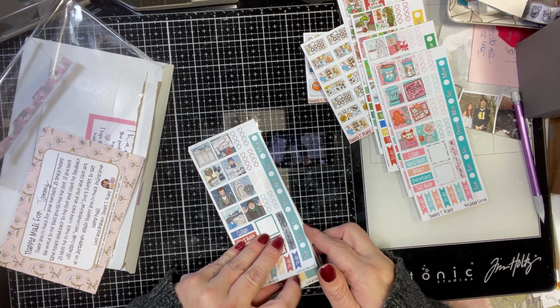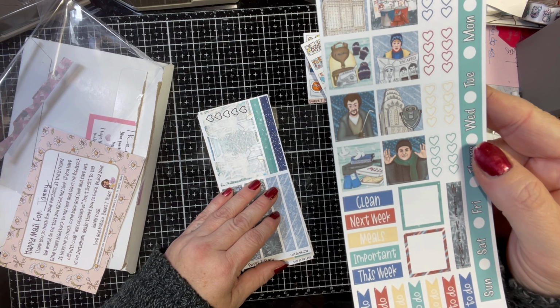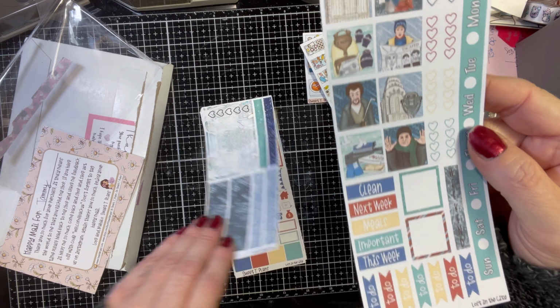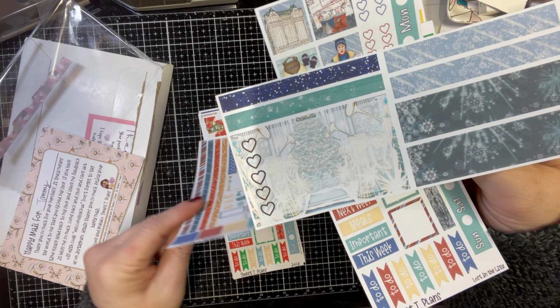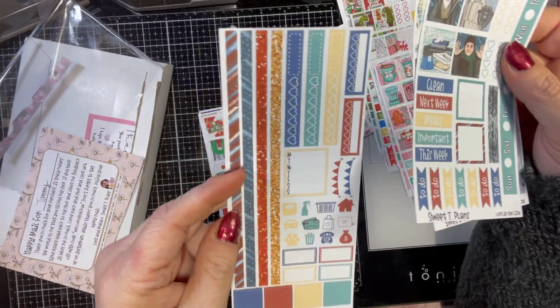And this one is from Home Alone and it's called Lost in the City. How cute is that? And so maybe it's really Home Alone 2, is that right? Where they get lost in the city? I don't remember. But it is neat.